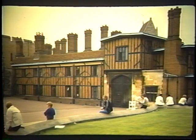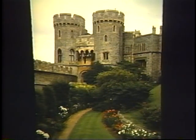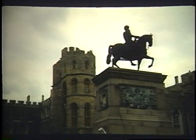Still at Windsor. And then we went out to a little place called Stoke Poges. Not yet, this is still Windsor. Let me get us out to Stoke Poges before I start talking.